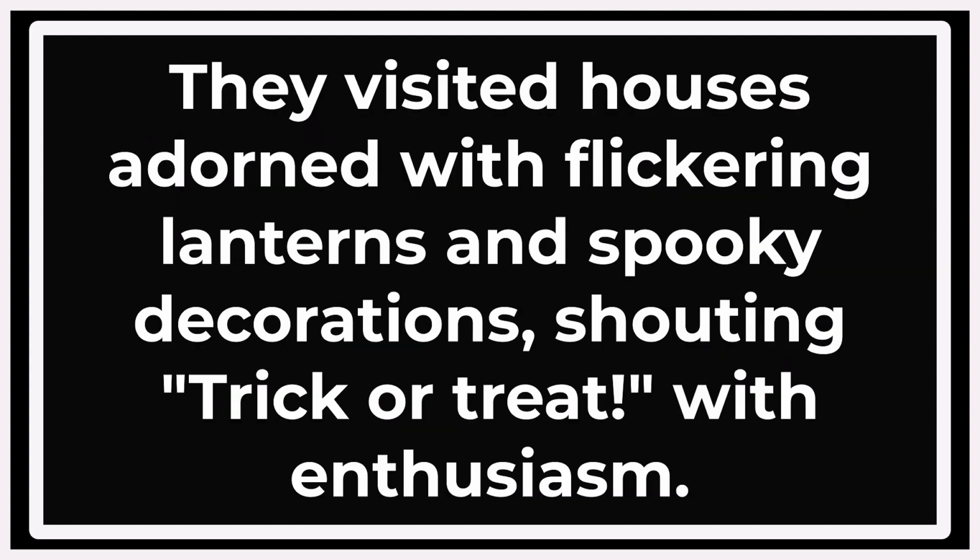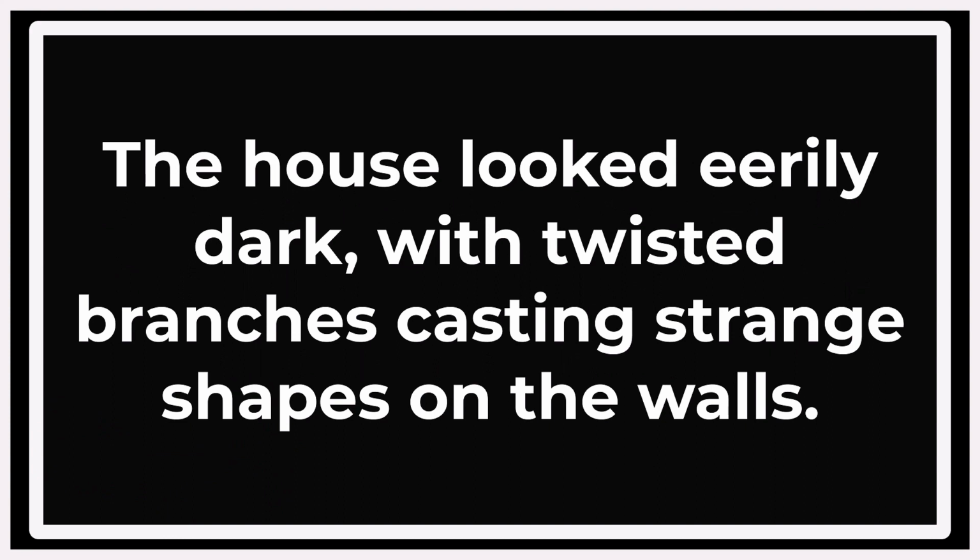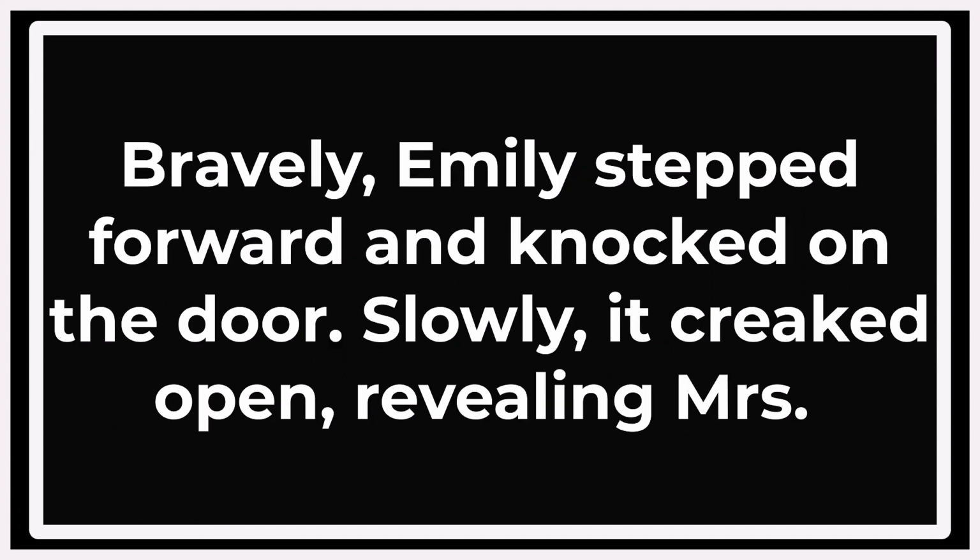They visited houses adorned with flickering lanterns and spooky decorations, shouting "Trick or treat!" with enthusiasm. At one house, owned by old Mrs. Thompson, the group hesitated. The house looked eerily dark, with twisted branches casting strange shapes on the walls. Bravely, Emily stepped forward and knocked on the door.